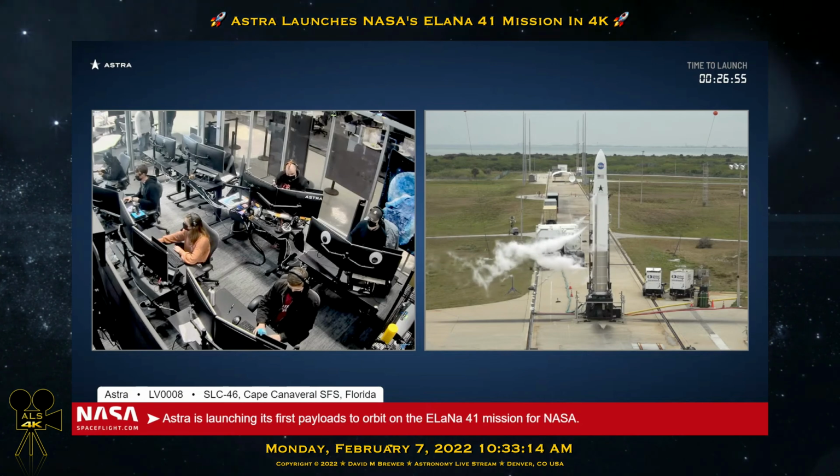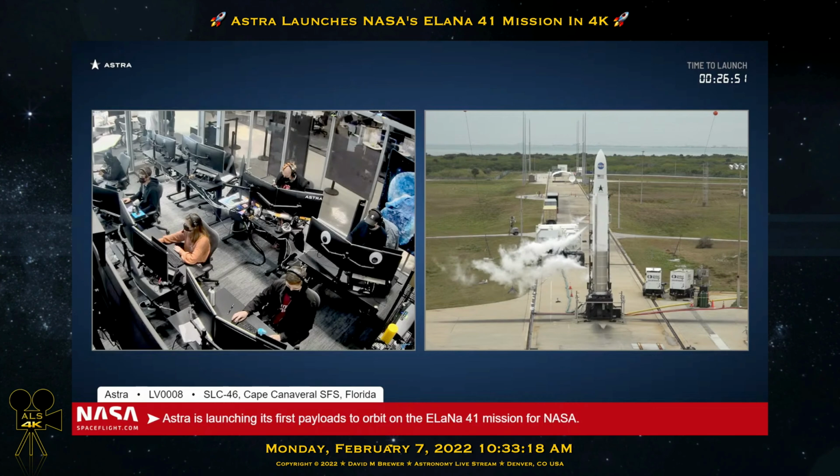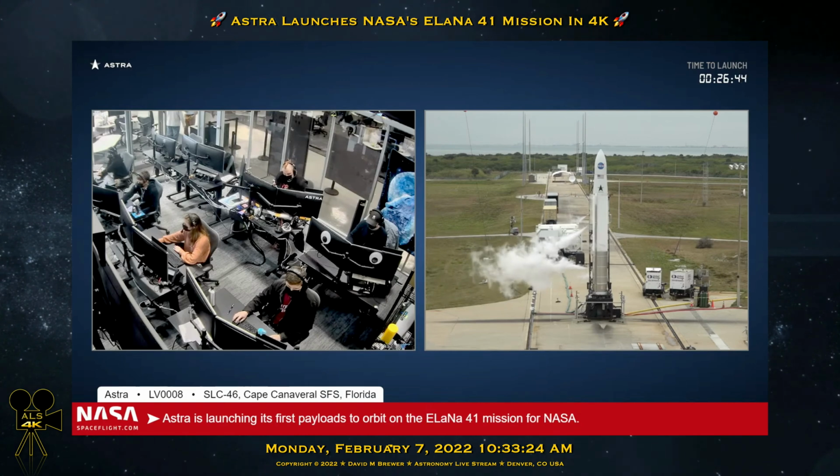Copy. Good loads and all late load configs per step 120 Tango. In VB1 turn on off PDBs. Please give me a GNC setup. Toggling GNC setup.